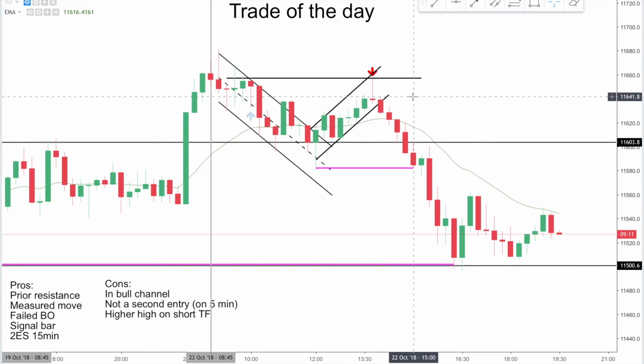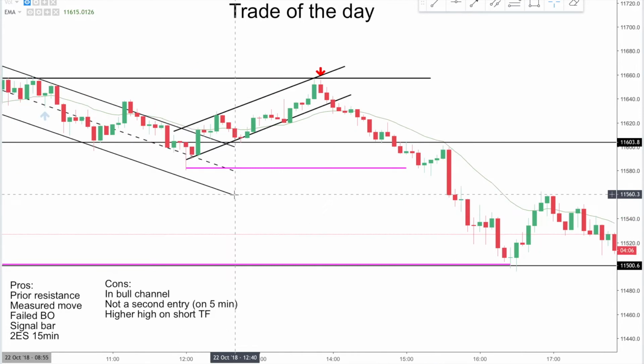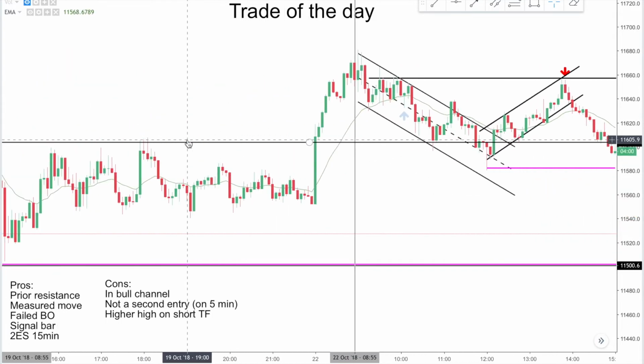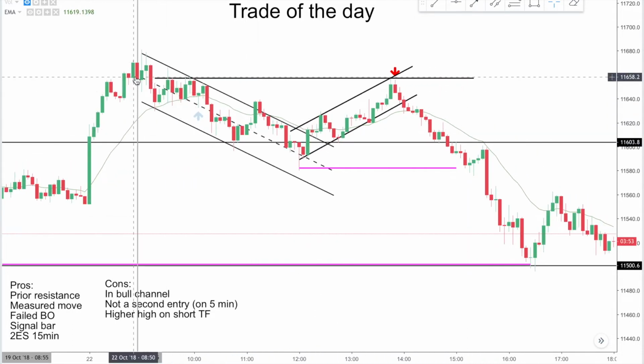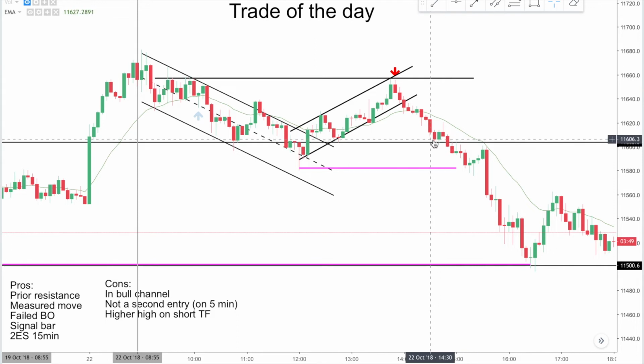And target wise, I'm just gonna drop that back down to the 5-minute time frame so you can see this down here. At this low here, that low there, that's major support from earlier. We had these highs here yesterday, resistance now serving as support. So potentially a trading range forming up here. So that's your initial target, this area down here.